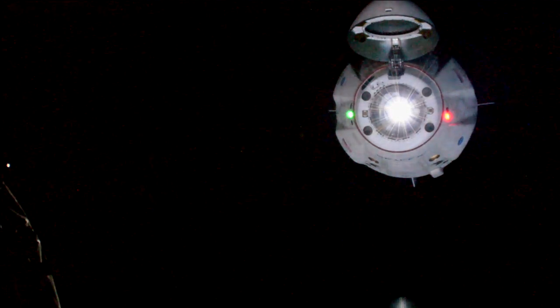Houston, Houston and one. Stand by as Dragon is about to resume approach. Station copies. And we just heard the call up to the International Space Station crew. Dragon is go for approach.